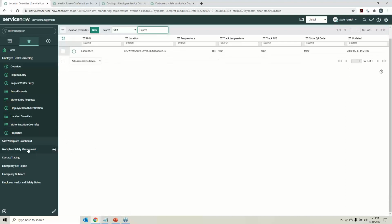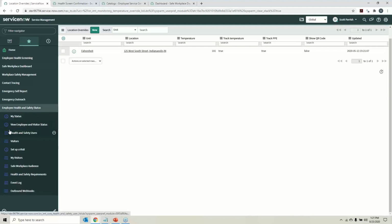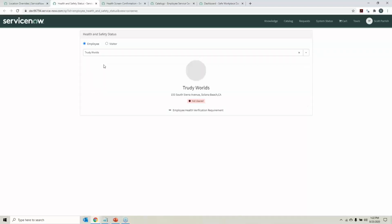One of the things that David failed to check, and he should have checked before he allowed Trudy to enter the building, was whether or not she was even cleared to enter the building. So there were some things that we sent reminders to Trudy about beforehand, and one of those things was her health verification. So he should have come in here and looked at the health and safety status of Trudy before he even took her temperature. And we see here that Tracy's actually not cleared to be able to come back to work yet. And the reason that she's not cleared is that she hasn't completed the employee health verification requirement.